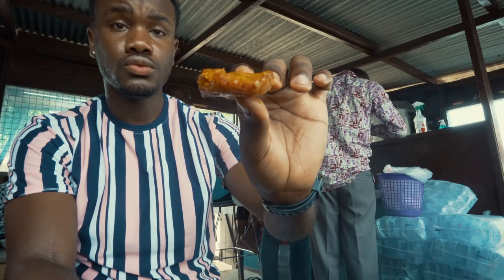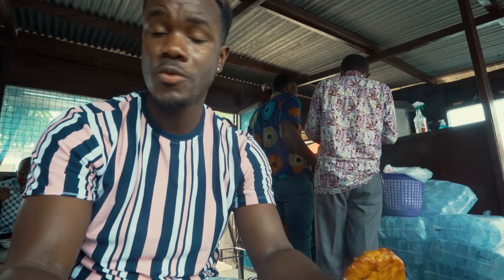Yeah, I've noticed it's pretty big. Look at the size of this guy. Really big plantains, bigger than the ones that we get at home, on average. Yeah, for sure.